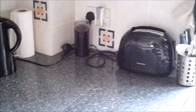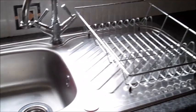Glasses, bowls, plates, more bowls, and just very normal, you know, kitchen things, kettle, coffee grinder, toaster, cutlery. There's my sink. There's the view from my kitchen window, which is out the front. And then I've just got more cupboard space, a lot of cupboard space. These cupboards haven't actually got anything in them. I've got so few possessions that all of these cupboards that you see here are completely empty.